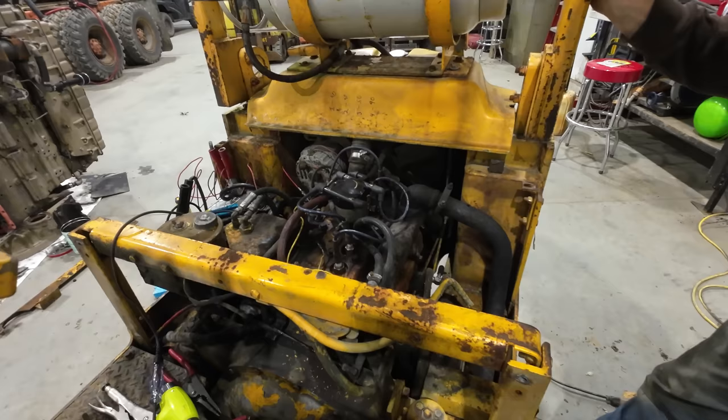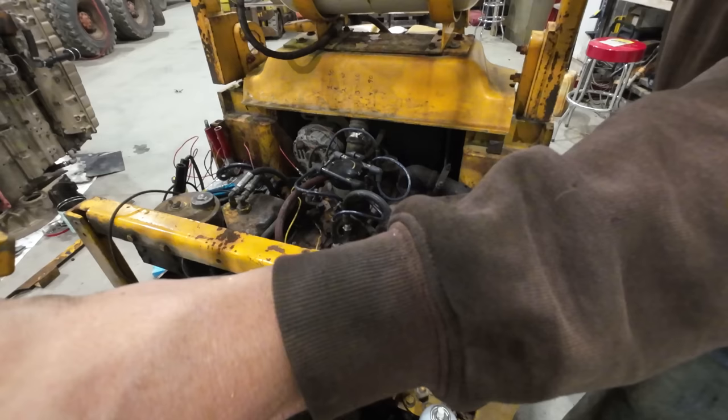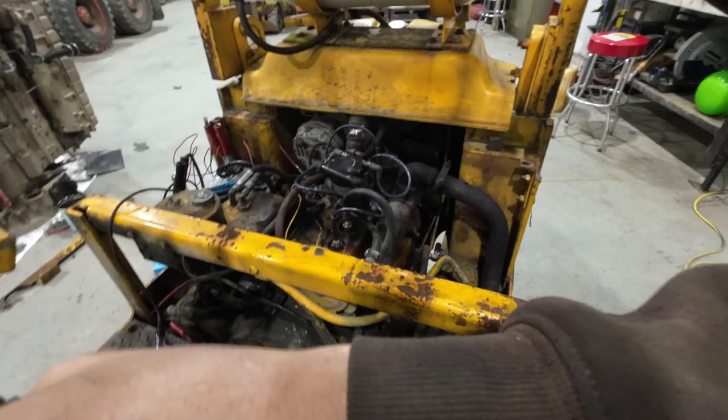I'm trying to get this thing to idle. That might be asking quite a bit. It's definitely a vast improvement over what we had. It's running. If she's gonna restart for us. Seems to just like a little bit more propane than I'm giving it.